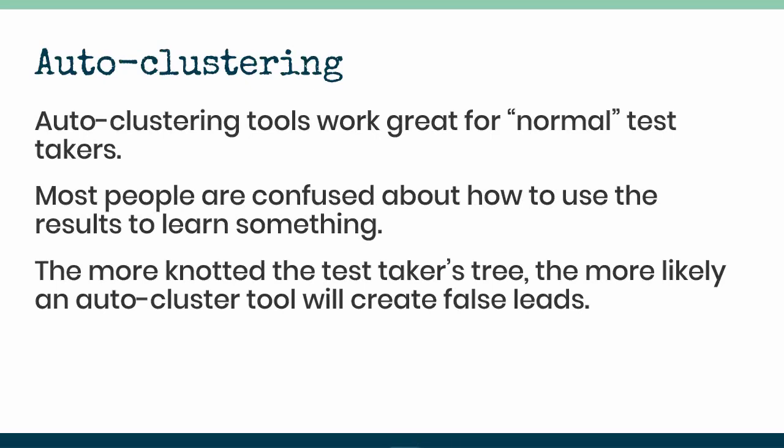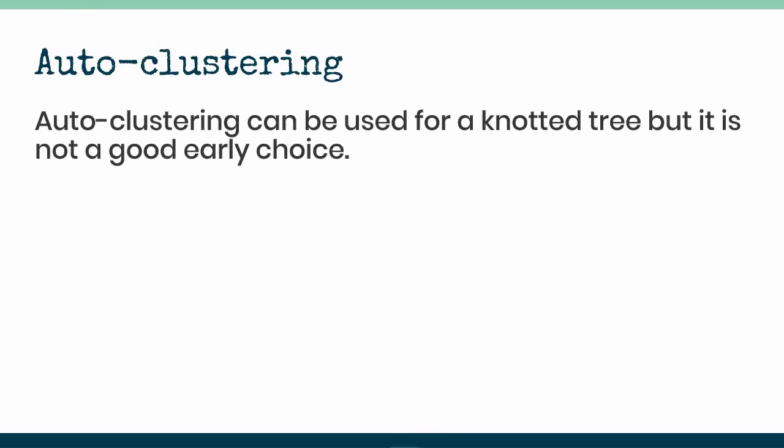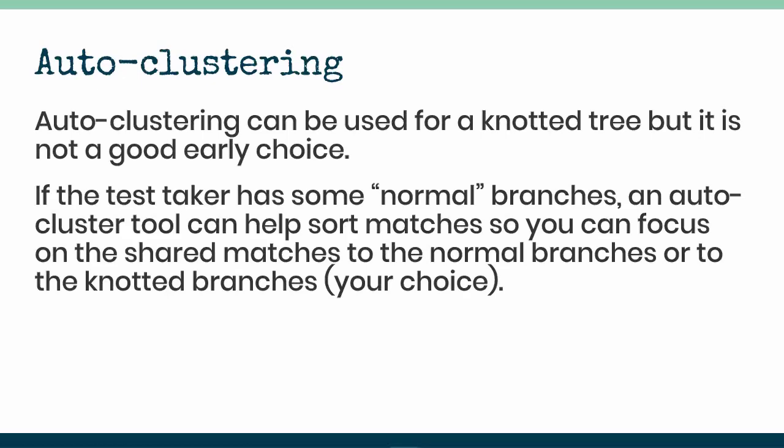The more knotted your tree, though, it will create false leads. It's not a good early choice if you have this knotted tree. It can be a fantastic early choice when you don't, but it is not a good early choice for a knotted tree. If you have some normal branches, the auto-cluster tool can help you sort out the branches some, so you could focus on doing what you can with your normal branches or doing what you can with your knotted branches, so that you can separate them. This is that issue of where on that spectrum of interrelatedness, and for each branch, what is it? So that applies to this, is you can use it, but you can have false leads if it's a knotted tree.